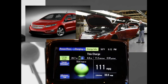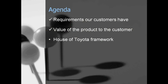Now, from an engineer point of view, everything they do, they want to make sure that it has value from the customer's perspective. So now we've looked at the customer's requirements, and we've looked at the value proposition to the customer from several points of view.